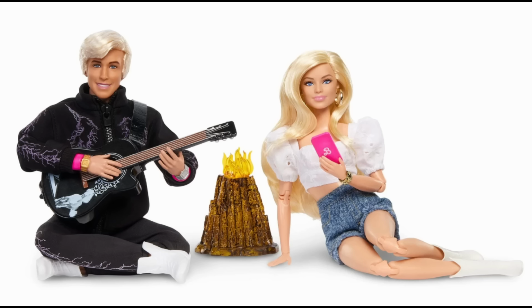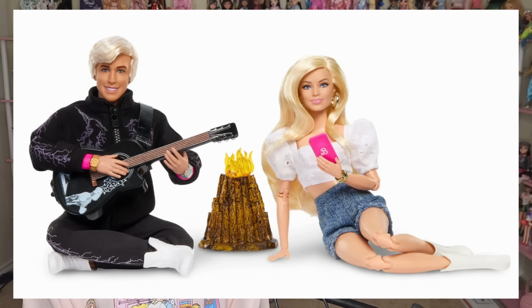Next, another Mattel Creations drop, the Barbie movie Campfire Scene 2-pack with Ken and Barbie. Also currently up for pre-order right now for $100. I think the dolls look good. I like their faces. I especially love the updated Margot Robbie sculpt. She looks beautiful. This is just not a $100 set. It's not.